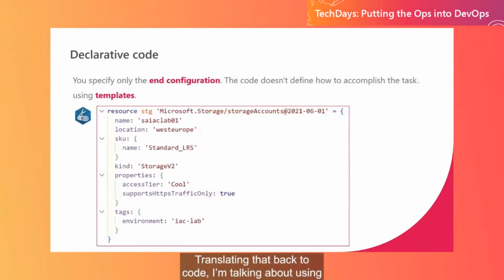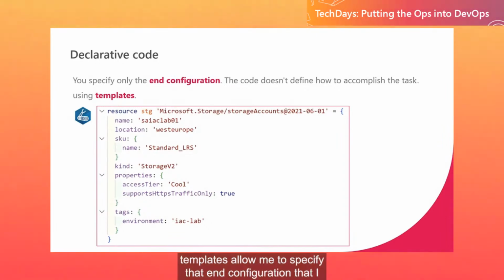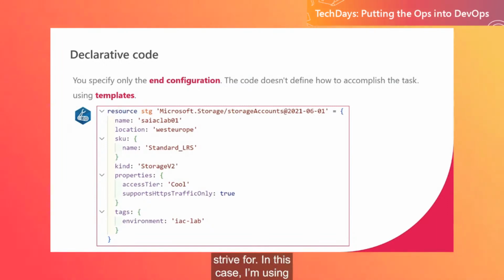Translating that back to code, I'm talking about using templates. As you already saw in the video a minute ago, templates allow me to specify that end configuration that I strive for. In this case, I'm using Bicep as my template language to build basically that definition for the storage account.